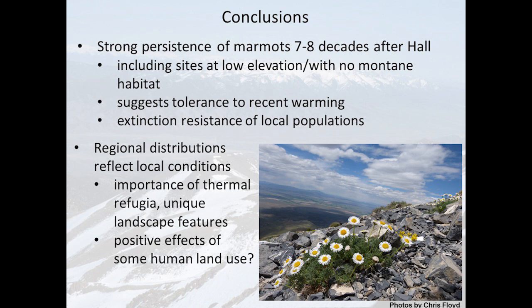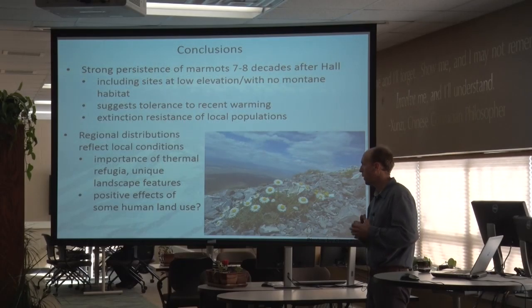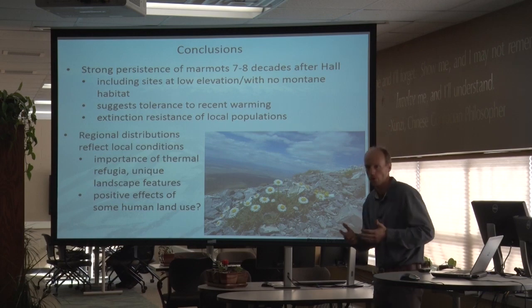I think this is a reminder that regional distributions that you see on a map reflect local conditions. Sometimes the local conditions scale over large areas, and sometimes they don't. You can't understand marmot distributions at a regional level. I'm convinced that you have to understand local conditions: the importance of thermal features, the microenvironments, and unique landscape features. They might allow persistence in places that you wouldn't expect, and maybe even some positive effects of human land use, like golf courses and mine tailings.